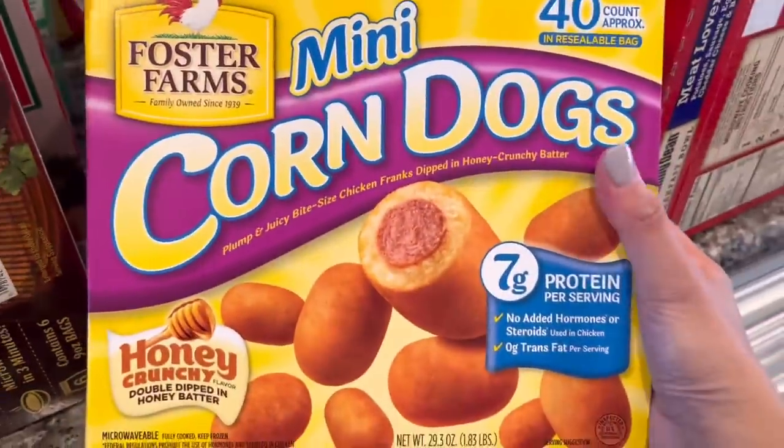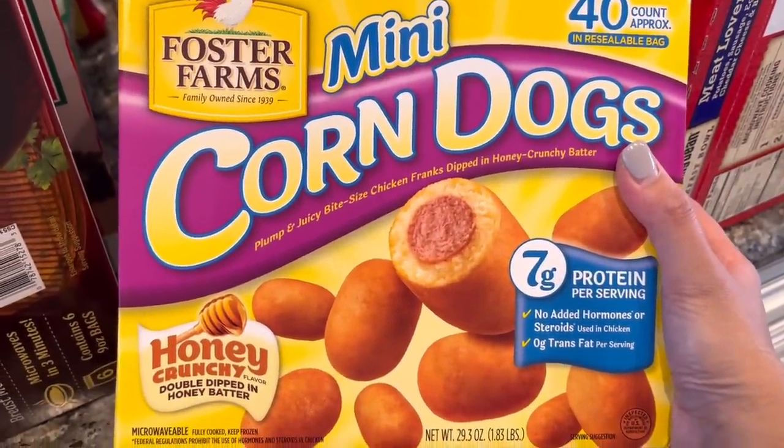Every once in a while, I would give this to my son for lunch or for dinner, like 8 to 10 pieces, and he would finish it all. He really likes this one.